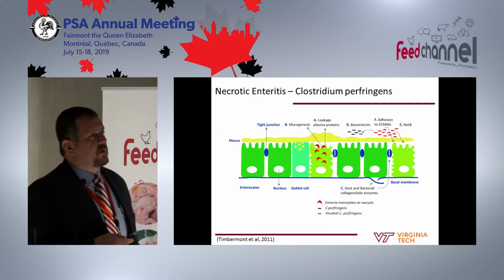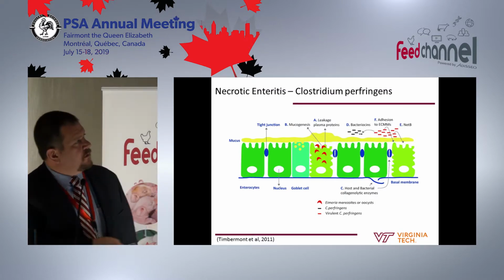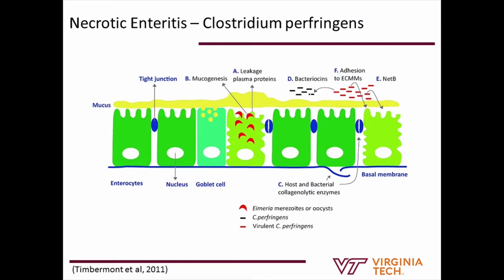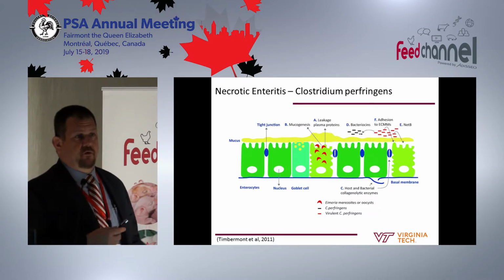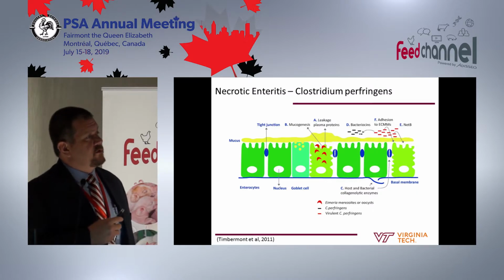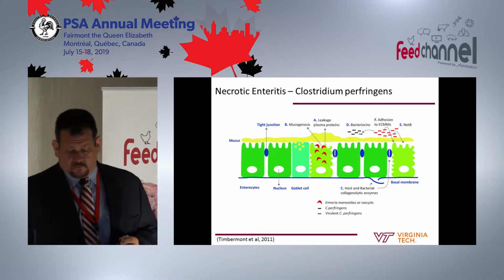When we start thinking about Clostridium perfringens, really it needs a couple things to really bloom. One is excess protein, which is going to come from these plasma proteins leaking into this area. The other is mucus. It actually thrives and does very well with excess mucus. So what we're seeing here then is after we have a coccidial infection, we really open up some sort of challenge, some sort of insult that actually allows the Clostridium perfringens that is there naturally to bloom and become more of a challenge for us.